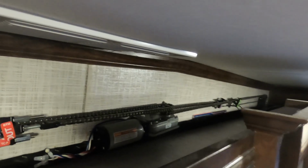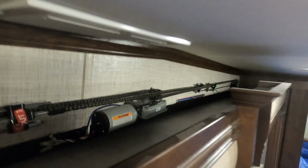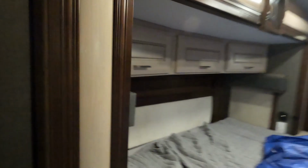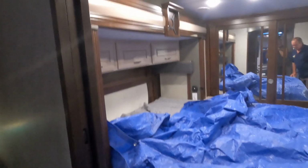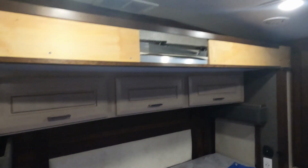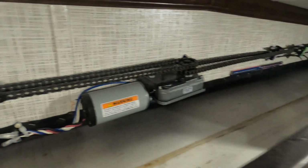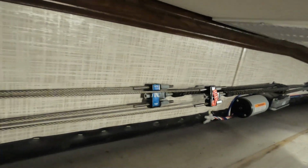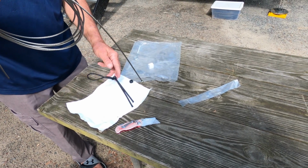Vic's Mobile RV Repair is about to fix my slide cable that Elite RV said couldn't be done without removing the whole slide. These boards just pop right off. Couldn't believe it. That's to get it through the hole.